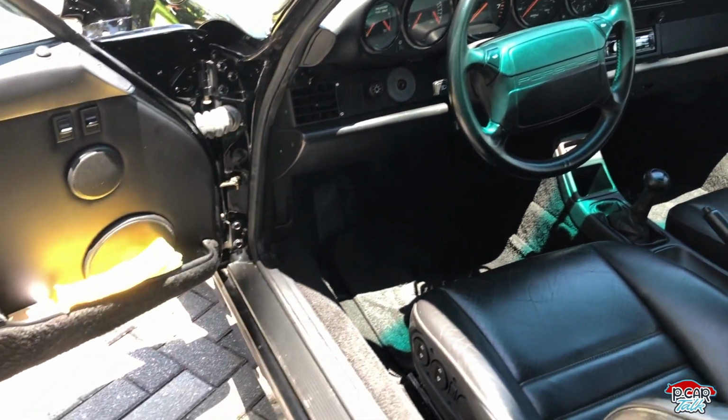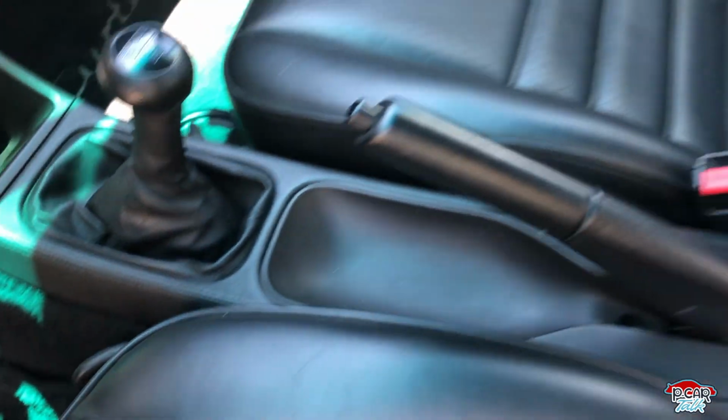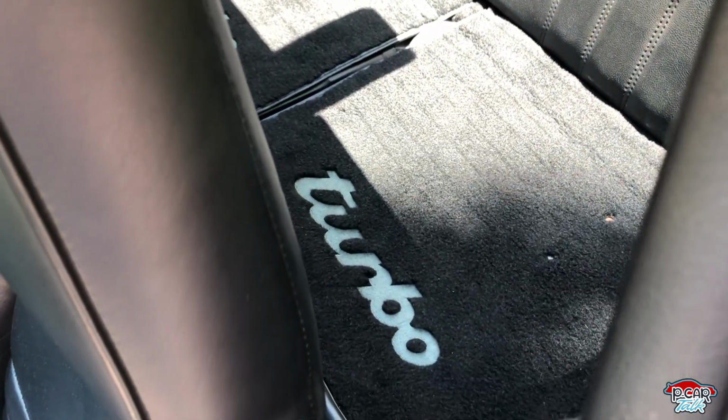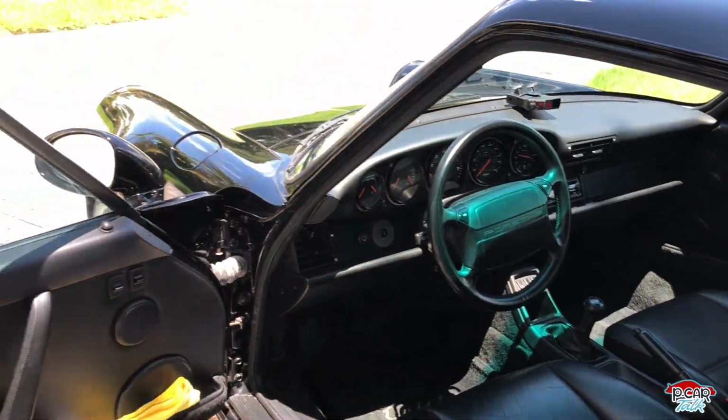Also, you get the turbo mats, and then you've got the turbo in the back seat. When you lay them down, it says turbo on it. So you get all the turbo features. The spec on this car is perfect. It's the black on black. A lot of these came with black on tan, which makes them a little less desirable in my personal opinion. But this is definitely the spec you want to go with at any level. Maybe polar silver you could do, but this is a gorgeous spec on this car.